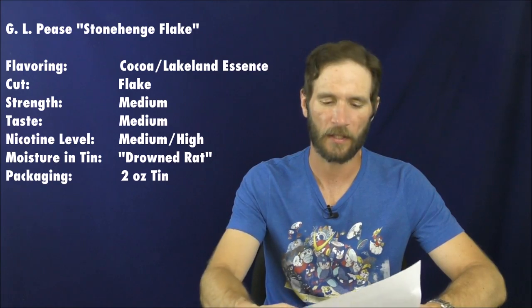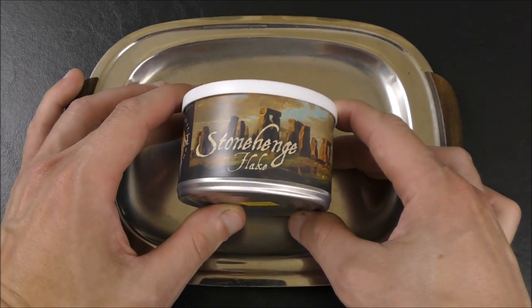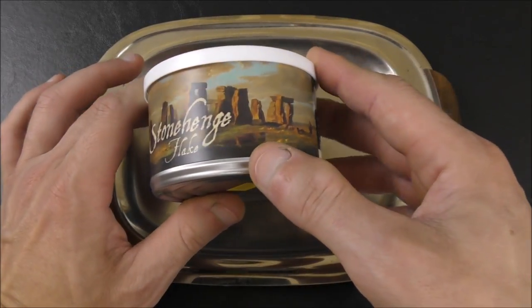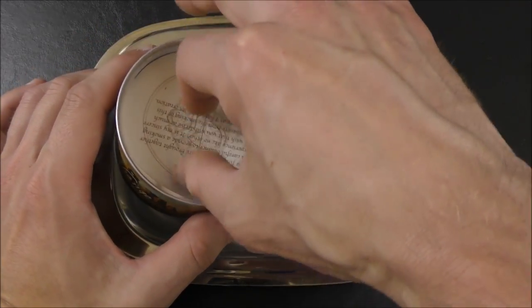The cut is a flake, and I'll show you that right now. GLP's Stonehenge Flake. Even though it is produced in Kendal by Gawith, you can see that it is in this American-style tin, so we're pretty sure that it is actually placed in that tin by Cornell and Diehl. I don't think they do anything else to it other than tin it.